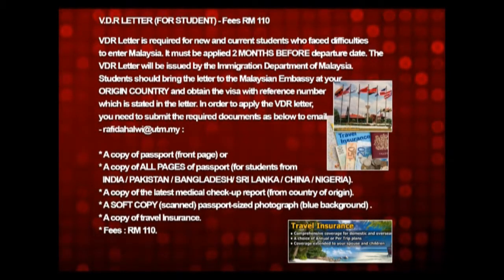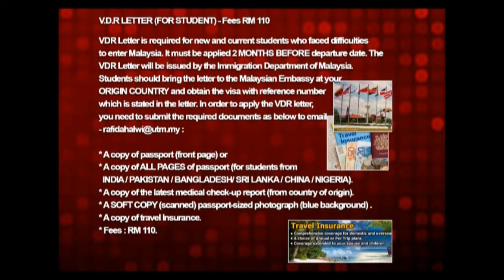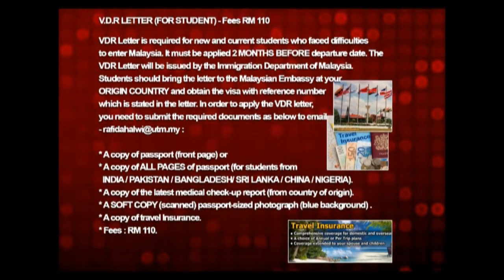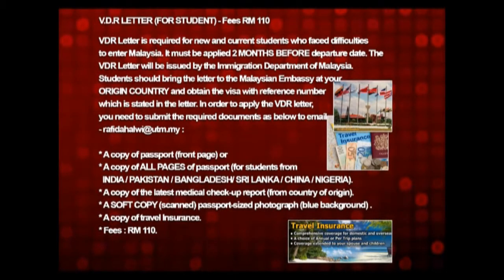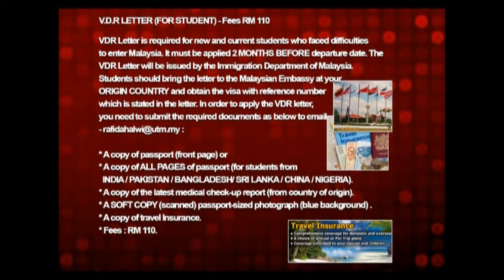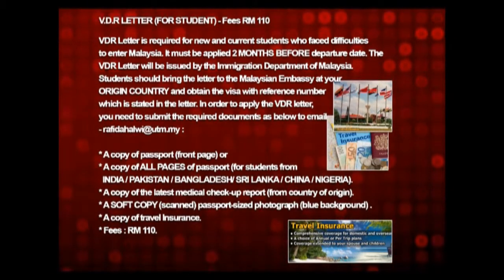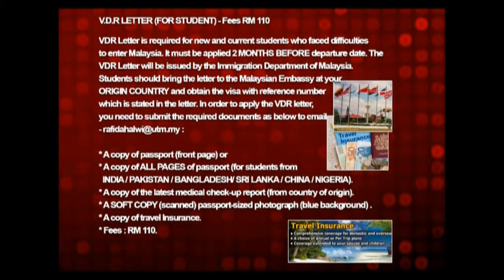In order to apply for the VDR letter, you need to submit a copy of passport, a copy of all pages of passport, a copy of the latest medical checkup report, a soft copy passport-sized photograph, a copy of travel insurance, and you have to pay a fee of Ringgit Malaysia 110.